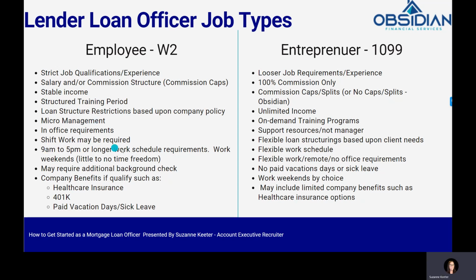There might be some shift work required. So especially again in a call center situation, you might be working second shift, third shift, first shift. You might flip flop around. You need to ask these questions again. You need to know what the next month's going to bring. You can't just, oh well, now you flipped from first to third. What? So again, ask these questions.